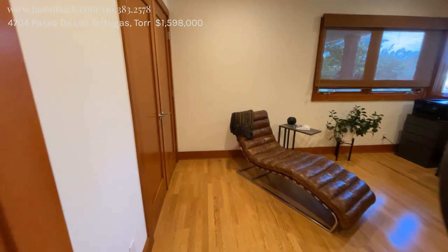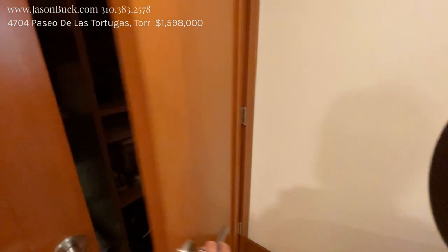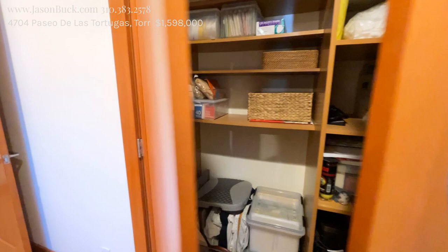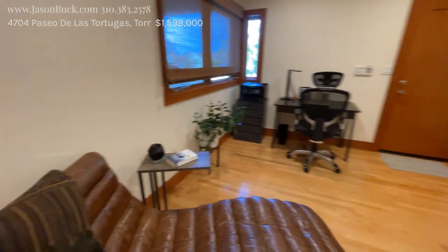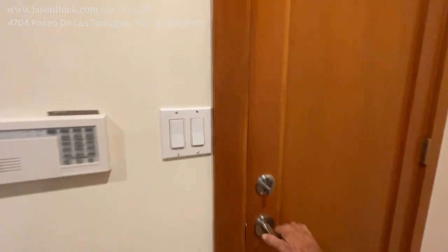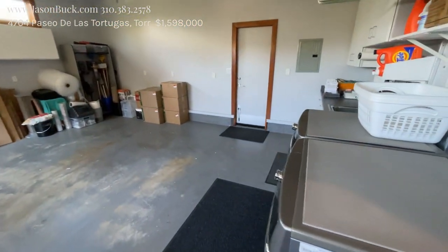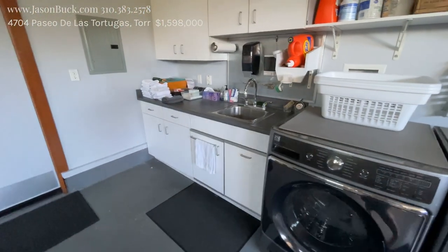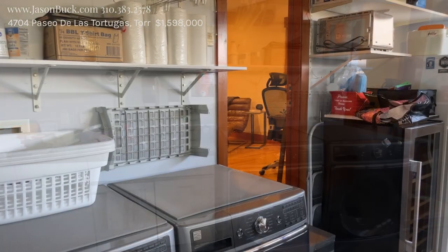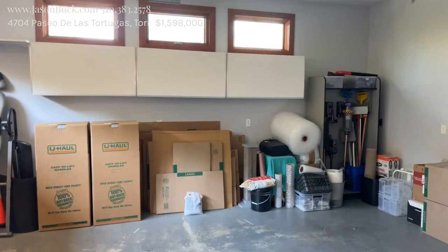The AC is cranking in here. It's done really well. You do have direct access to the garage here. And laundry's out here, and a sink and a folding table. That's nice. Nice garage. I like those windows too.